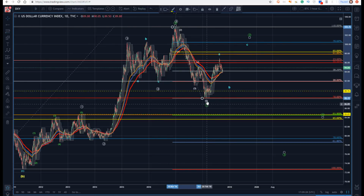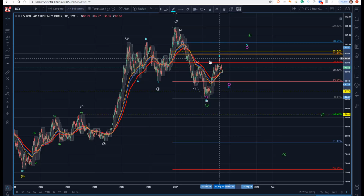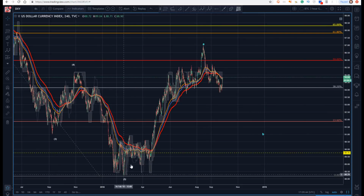Well, here's my A wave. If I'm retracing, well, let's see. I'm going to take this one off. All right, so I've come between the 50 and the 618. That's not a bad target for a B wave, but because of that, I'll go to the 4 hour here and we can dig this out a little bit better. Because this is a little sloppy, I'm going to take this off or hide it.